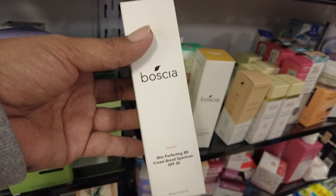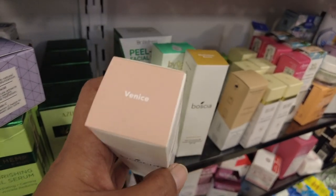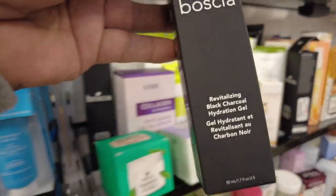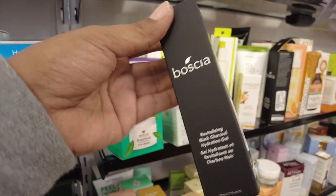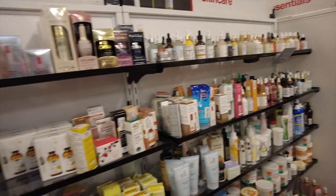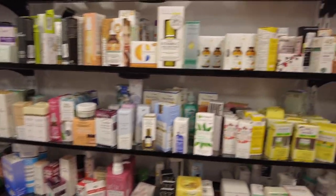We also have some Bossier here. This is the Skin Perfecting BB Cream, $9.99. We have two different shades here. And then we also have some Revitalizing Black Charcoal Hydration Gel for $8.99. Kind of want to try that. Otherwise, as usual, it looks like we're kind of seeing a lot of the same stuff.